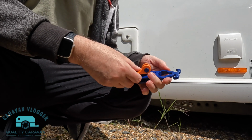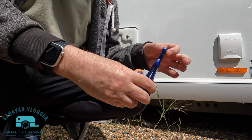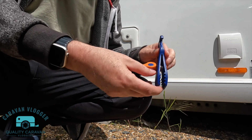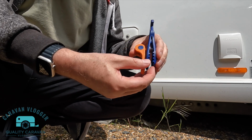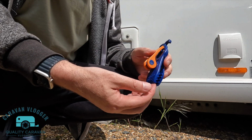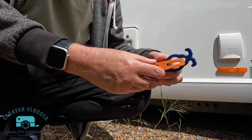A couple of little clips that you put in the rail of the front of the canopy, and then you can hang things up from it. And you know, for instance, you could dry towels, you could put them in and then clamp it on and it holds it in place. So I've got four of those.